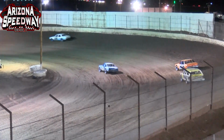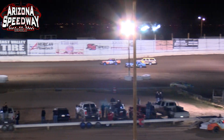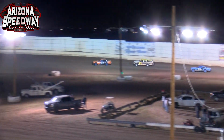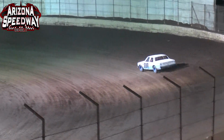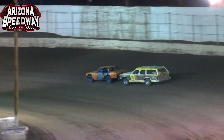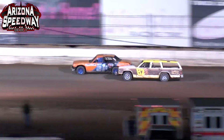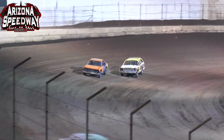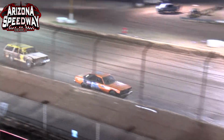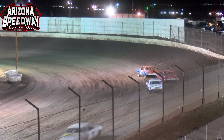Lap flag is out for the 12B. Ben Saboski continues to lead. Steve Saboski right on the back bumper of Ross Krajak. That 12G or the 12 car may make it interesting here for the middle of the field. Lap traffic can always play a part in racing here at Arizona Speedway. That's the 42B.